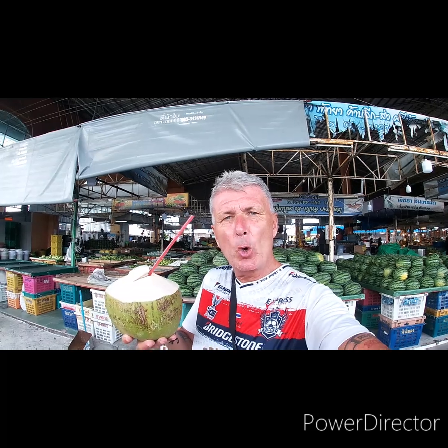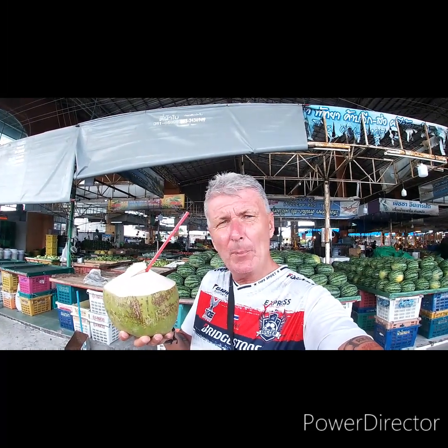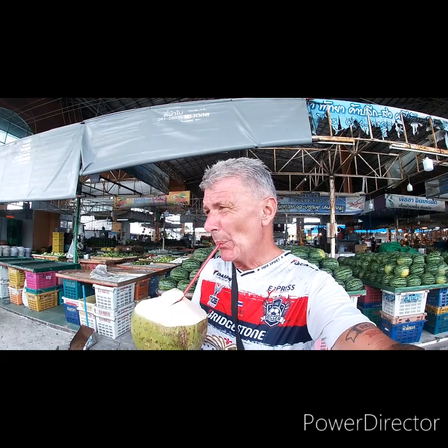So I'm going to finish off, guys, with a nice fresh coconut. Now on Beach Road you would probably pay about 70 to 80 baht for a coconut. Here at Ratanakorn market on Thepprasit, 30 baht. Big difference. Nice and sweet.